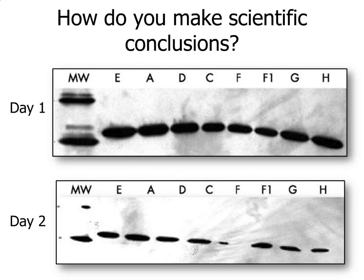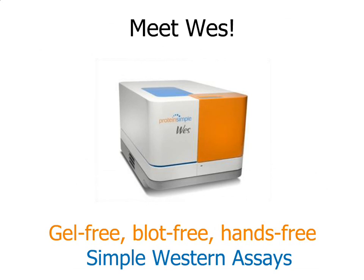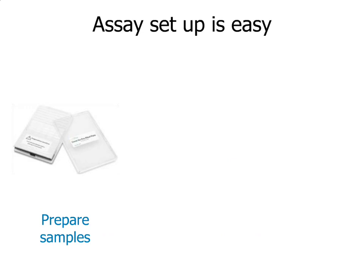And so at ProteinSimple, we found that better way by introducing the world to WES, the gel-free, blot-free, hands-free Simple Western assay. A Simple Western assay is essentially an automated Western blot that's done in a capillary. The assay setup is extremely easy. You essentially pipette your reagents that are specific to your assay on the top of a plate that we provide. This would include your sample and your primary antibody.